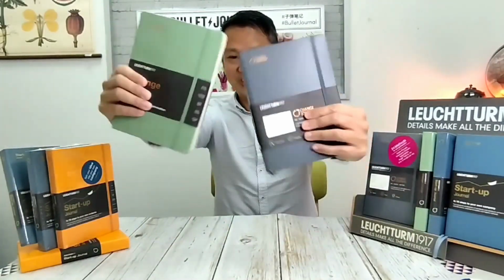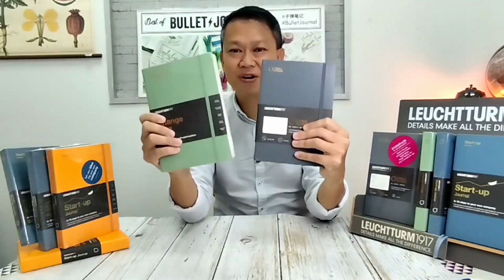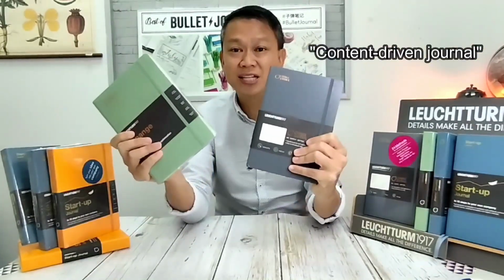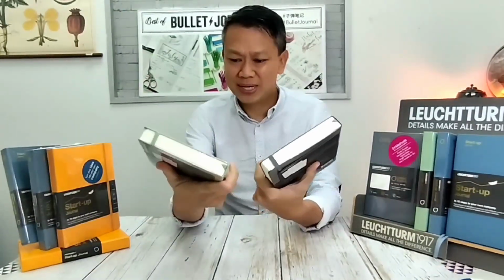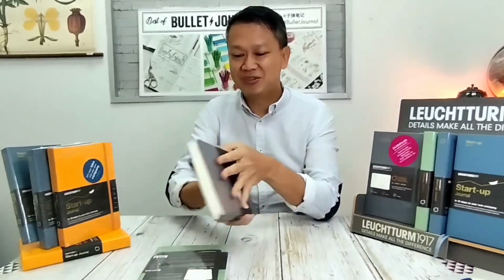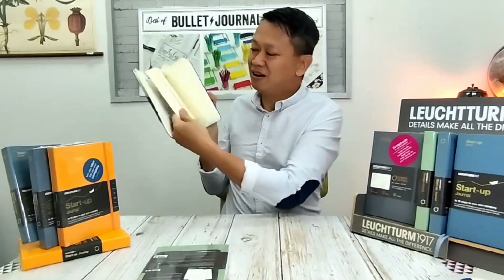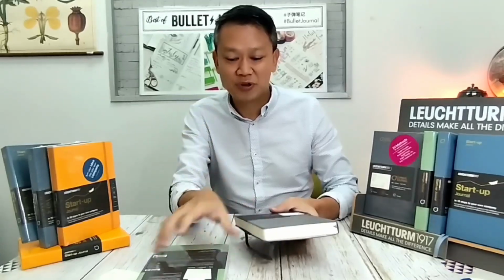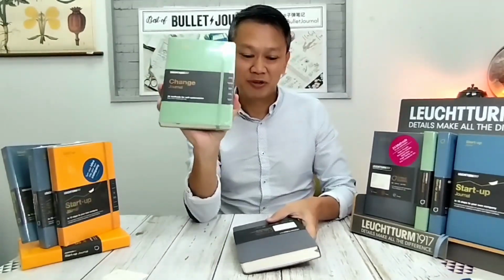Today we are going to be talking about the change journal. Alright, how is this different from all the other Leuchtturm journals out there? This is what they call a content-driven journal. So what exactly is a content-driven journal? Basically, when you open this up, you can see that all the pages are filled up. It's not your typical blank journal. We'll be doing a full flip-through of all the pages inside the change journal, so you'll be able to have a look at the inside as well before you actually buy them when it's fully wrapped up, right?